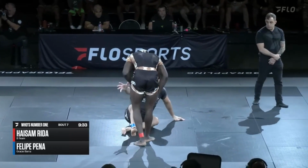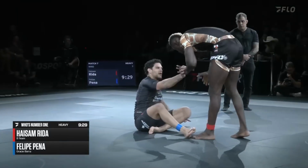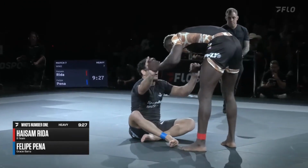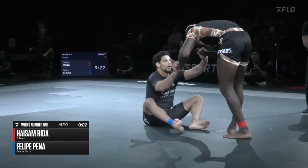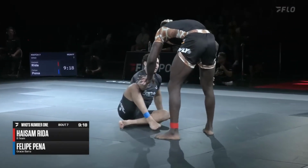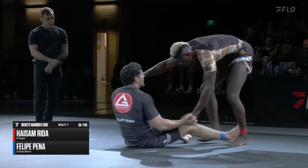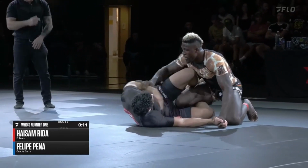You did see him go for that lever sweep variation there. So that could have been something, but it seems like he's sort of hesitant to engage. Doesn't seem like he knows exactly how to deal with his guard. I kind of liked what he was doing earlier by creating those angles and passing the knees side to side, though. At this point, I believe Felipe is favored by the judges.